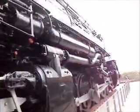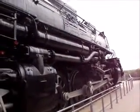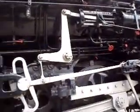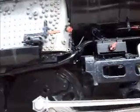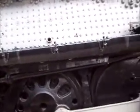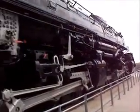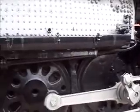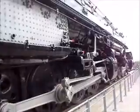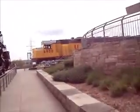This engine originally sat in the Cheyenne roundhouse after retirement from 1962 into the 1970s, along with 3985. 3985 Challenger was, of course, restored by the steam crew, and this locomotive was sent to be put on display here at the Omaha shops before they closed down. And then it was moved on a big special sled of wheels across the streets to this spot, along with the Centennial.